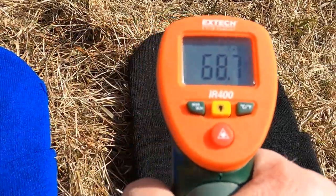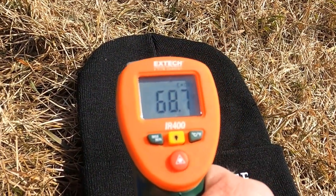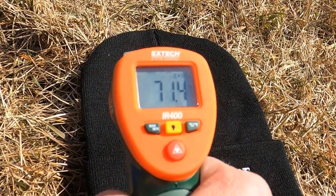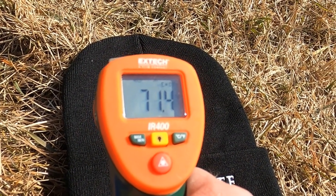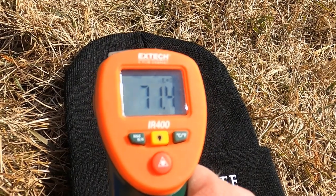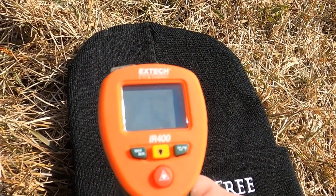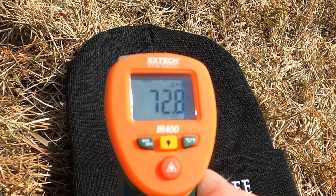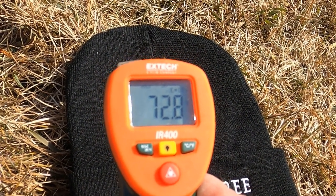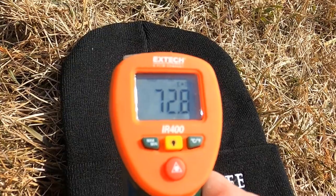And then we have the black hat. Now, black isn't one of the colors of the rainbow. It actually includes all of the pigments and absorbs all of the light energy, reflecting no colors back at you. And if you notice, it's the warmest hat at 72 degrees. All that light energy is absorbed into the pigments and changed over as heat.